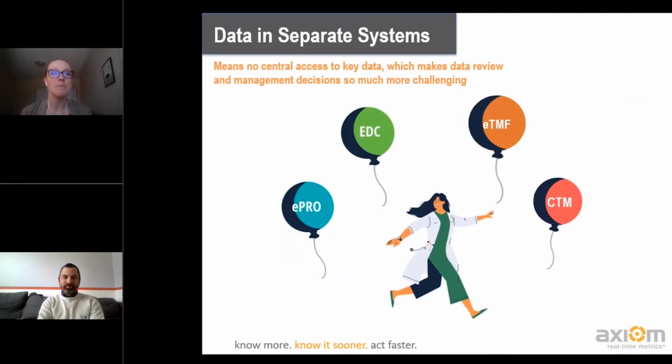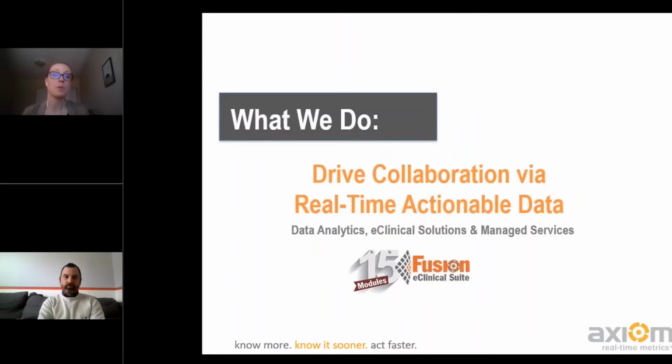And so many times when you're working on a study, you might have data in separate systems. So you can see maybe your eTMF, your CPM tracking in another system, EDC. And what that means is you don't have central access to your key data. That can present challenges for your data review, as well as when you're making decisions. So what we do here at Axiom is we drive collaboration via that real-time actionable data.